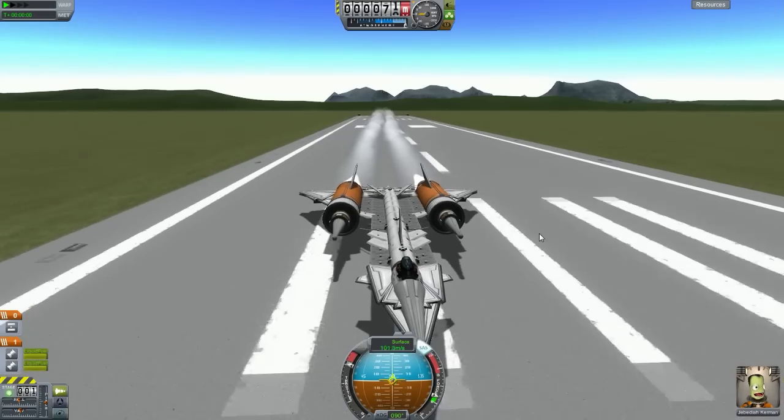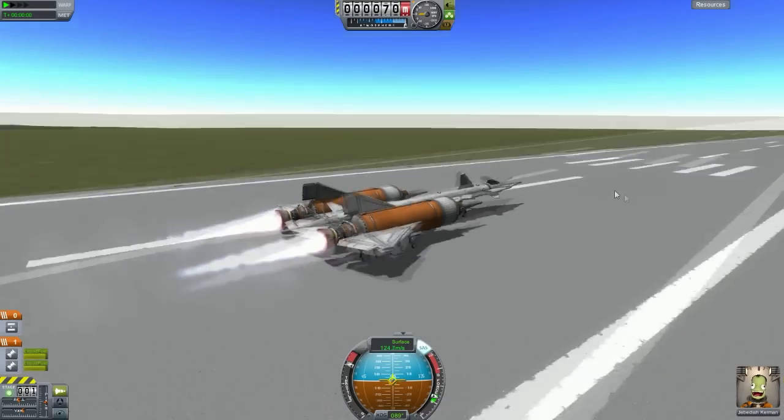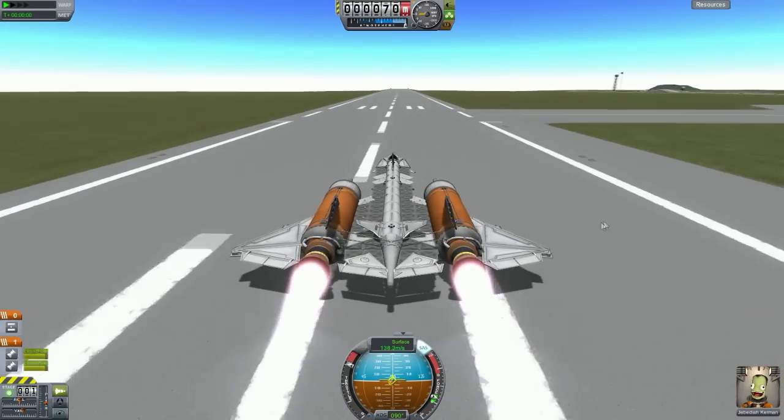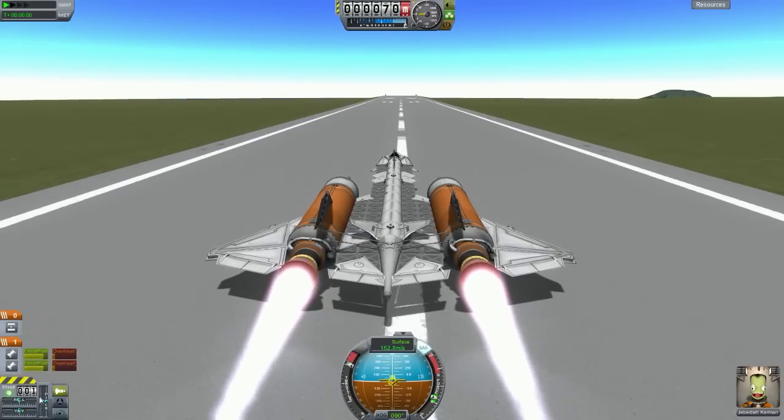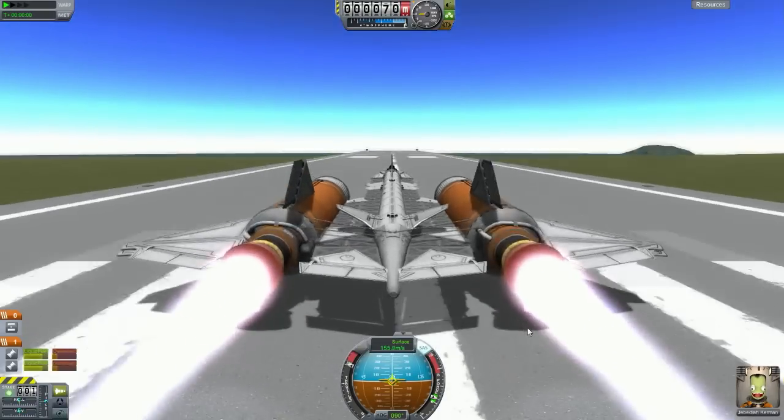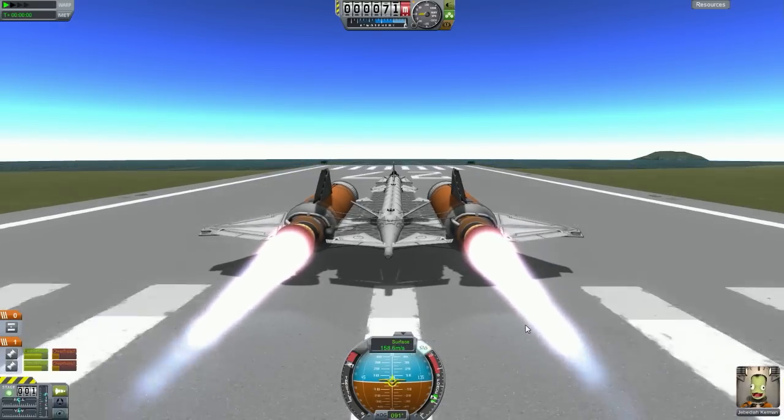In case you do want to fix up the color, you could use a mod. I think it's called the Kerbal color mod or something like that. It can allow you to color all the parts within KSP, all the parts that are available to us. That's a really cool mod.